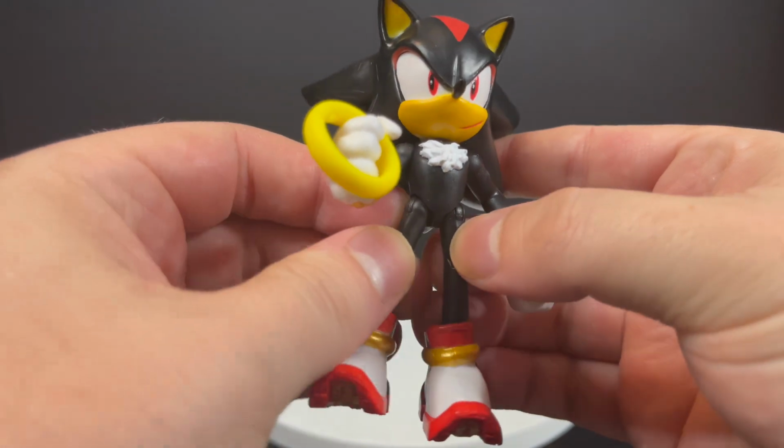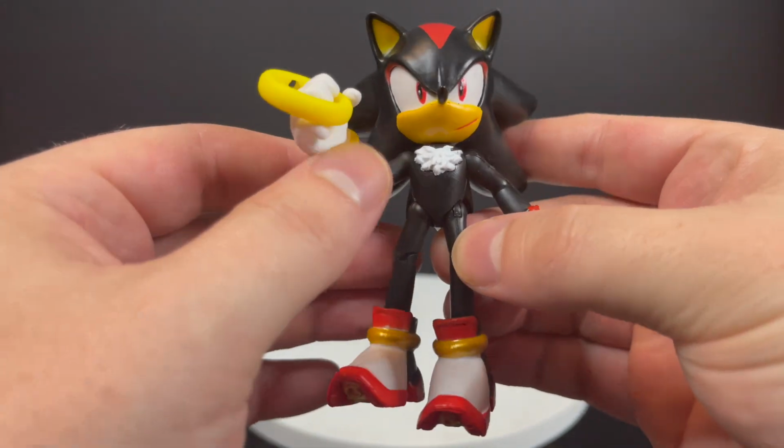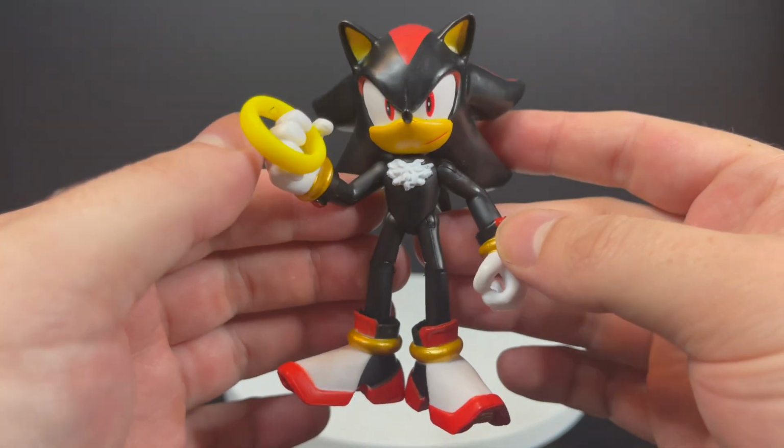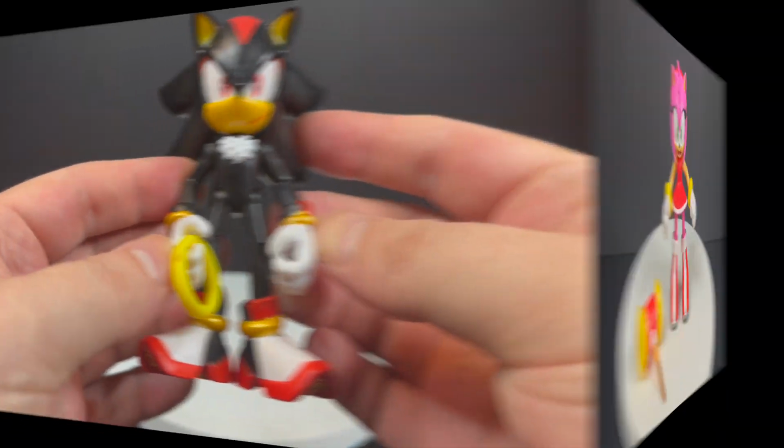All in all, I'm pretty happy with this figure. It's going to be a nice addition to the old Sonic the Hedgehog catalog on my shelf. So yeah, can't go wrong with old Shadow. Which brings us to Amy.